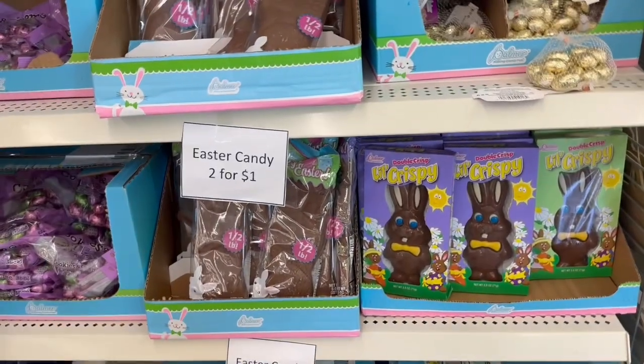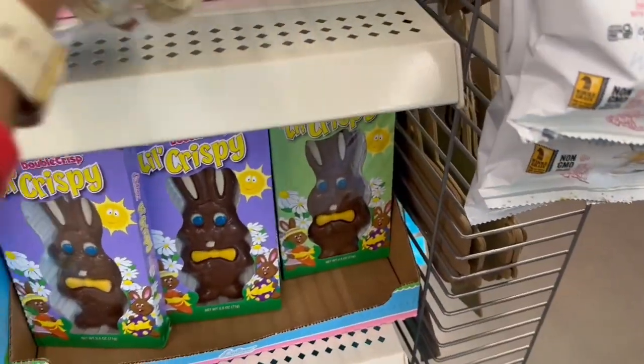Where's Grandma, Mommy? That's Mommy. Here's chocolate for two people.